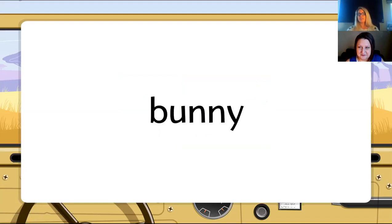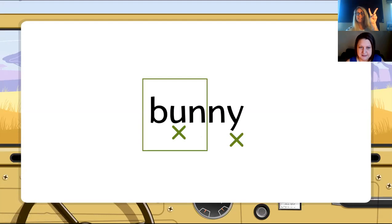Help me mark the vowels in this word. Chloe, will you lead this for us, please? Yes. So the first vowel is the U. The next vowel is the Y. Very good. Let's prove the first syllable together. Notice here we have two consonants and two will split. Following phonetic skill number one, our first syllable is short, bun.